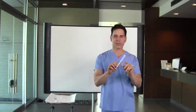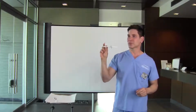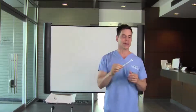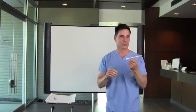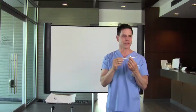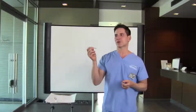And what this is, it's basically like ground up bone or ground up teeth. And it comes in a powder form. And when you inject it, they say it's bioactive and it stimulates your body's natural collagen. Whether this occurs or not, I'm not totally sure. I like this product because it does last a little bit longer. Initially, we said it would last 2 years or longer. Now we say it lasts about a year.